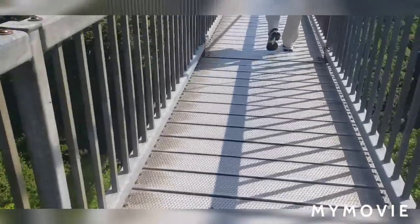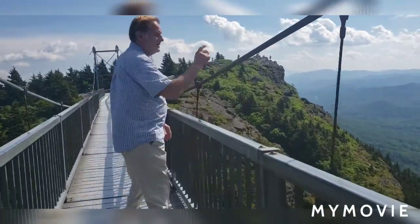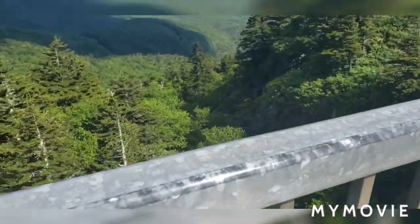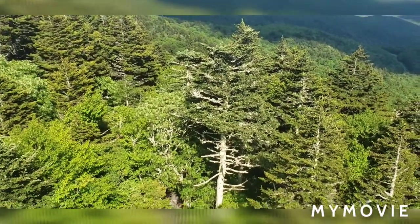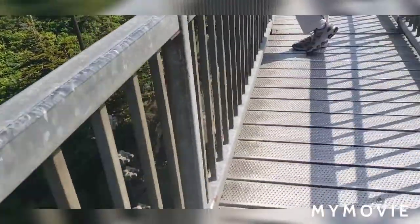Crossing the 1 mile bridge. Wow. Oh wow, look this way, John. It's so pretty. Look how pretty. That's beautiful. Look at that tree. The rocks down here. Just really pretty.